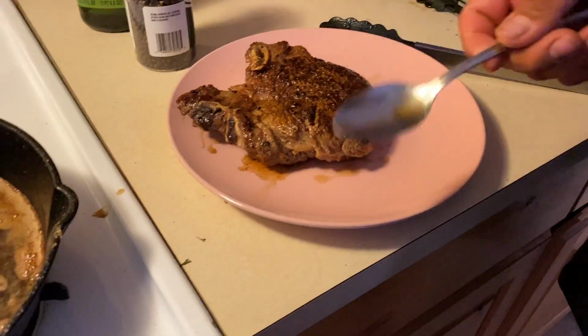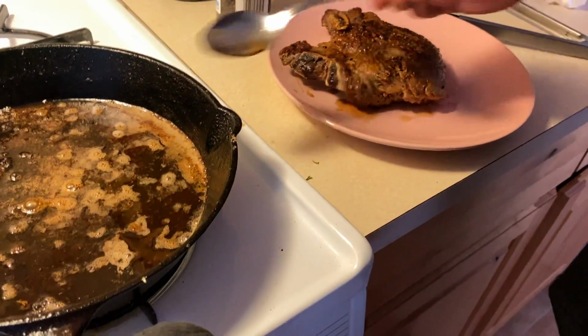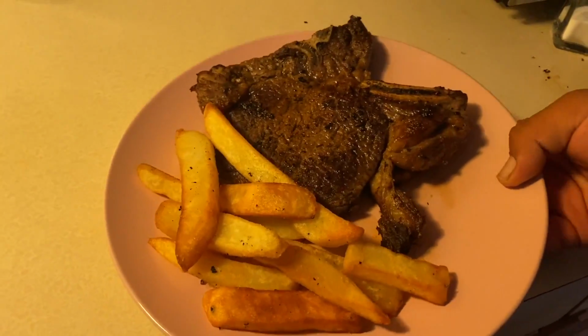Now, before it takes a break, I want a little bit of this on there. Why? Because you want your cut to be nice and juicy. Just a little bit on there. And there you have it. The perfect steak cooked at home.